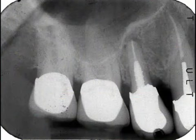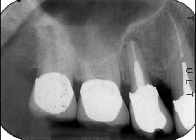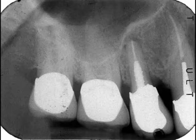So it was explained to her in quite a lot of detail that this is a tooth that had some signs of infection in the bone around the tooth, and that if we did an immediate implant, there's a slightly higher risk of the implant failing, and she was willing to accept that risk.